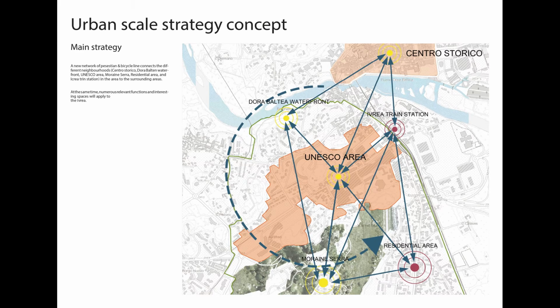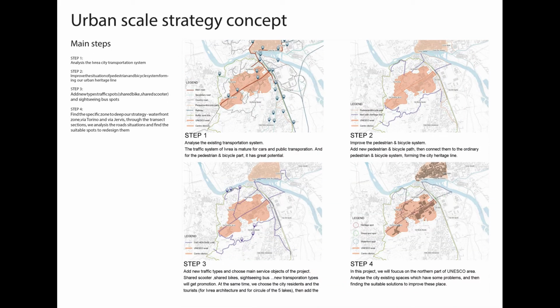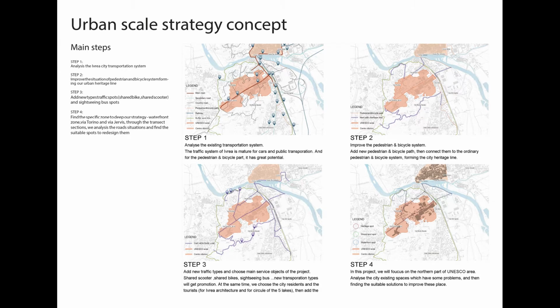in the heritage line. First we analyze the Ivrea city transportation system, step 1. Then we improve the situation of pedestrian and bicycle system forming our urban heritage line, step 2. At the same time, we add new types of traffic spots: shared bike, shared scooter, and sightseeing bus spots. Step 3, then we find the specific zone to deepen our strategy: waterfront zone, via Torino and via Gervais. Through the transect sections, we analyze the road situations and find the suitable spots to redesign them.